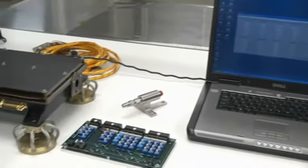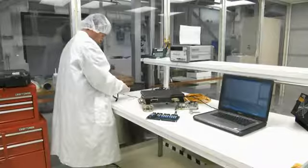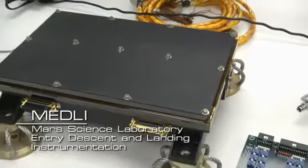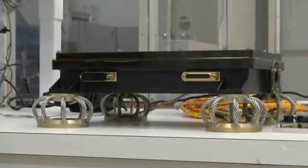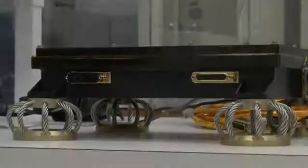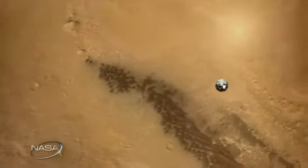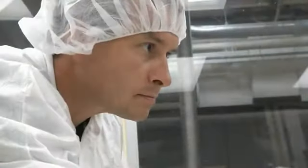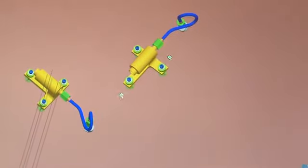In this small clean room at NASA Langley, researchers are lovingly and carefully putting the finishing touches on this device that is part of Medley, or the Mars Science Laboratory Entry, Descent, and Landing Instrumentation. This very device will eventually meet a fiery end, more than 350 million miles away on the surface of Mars. For most of us, the idea of our hard work ending up battered and destroyed so far from home wouldn't sit well. But this team is okay with the end result, because once Medley completes its job, our knowledge of how to land on Mars will have increased dramatically.